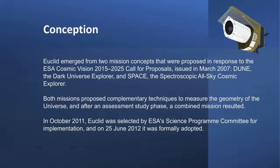Both missions proposed complementary techniques to measure the geometry of the universe, and after an assessment study phase, a combined mission resulted. Euclid was selected by ESA's Science Programme Committee for implementation in October 2011, and in June 2012 it was formally adopted. So that's how it came about.